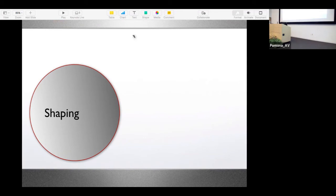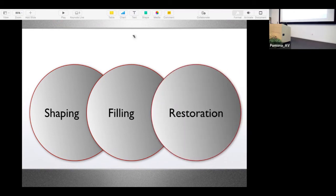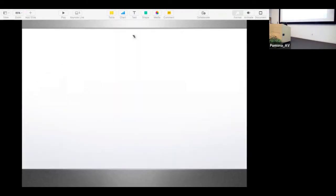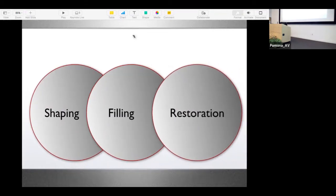So what this whole thing is really about is shaping, filling, and restoring the tooth. And that's the kind of stuff we want to avoid. So again, shaping, filling, and restoring the tooth. Any questions about bioceramics?